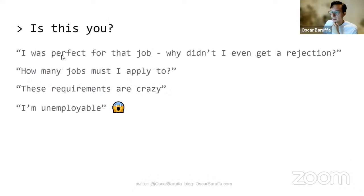Alrighty, so let's talk about the hiring process. When you're looking for jobs, you may have experienced some of these. You see a perfect job, you apply for it, and you don't even get a rejection. Sometimes it's quite lucky just to get turned down. You might be thinking, how many must I apply to? I've seen some people saying they apply to tens, twenties, thirties, hundreds of jobs and still don't get anywhere. You might feel like, wow, the requirements are absolutely crazy. You see this list of job requirements and it really looks like they want to hire a whole team, not just one person. And the other really scary one sometimes is when you think, wow, I'm just unemployable. There's no way I can find work.